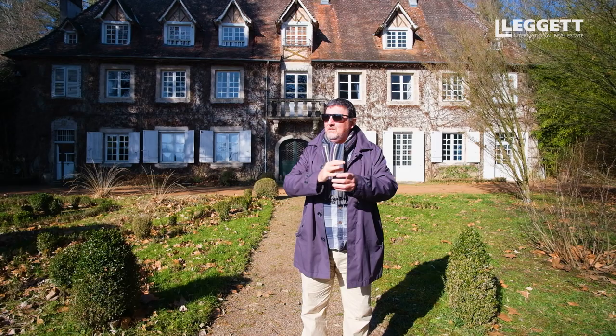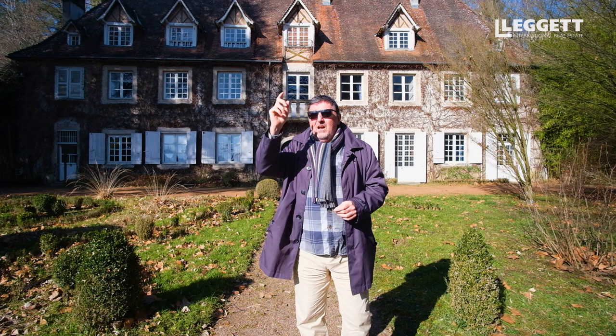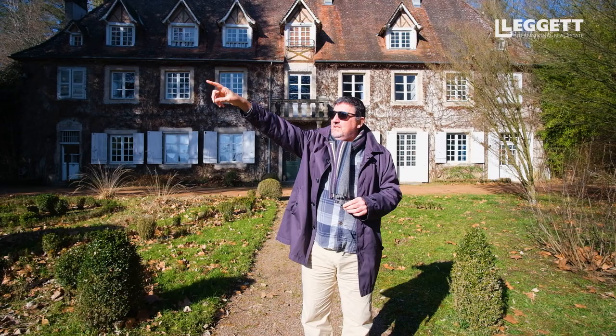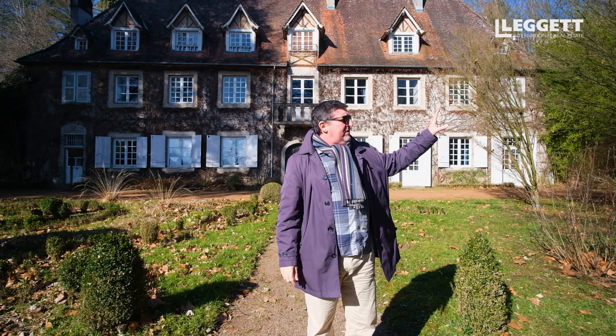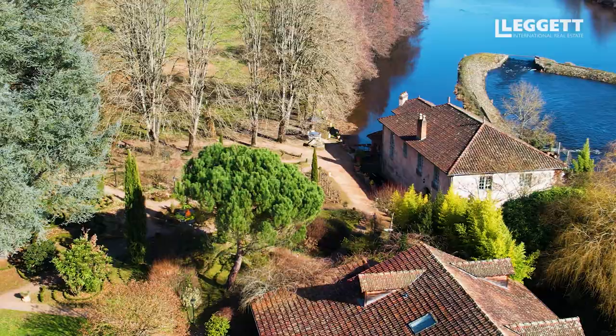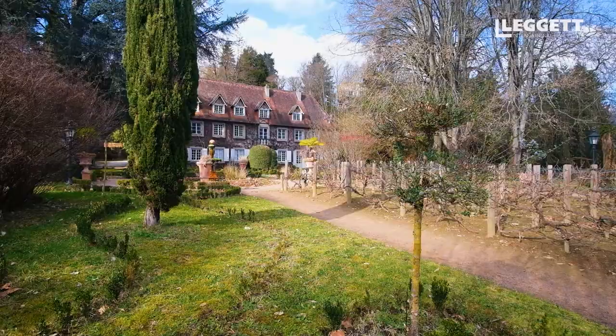Behind me is the main house. Over there is what was the mill house, which is now a reception, which is used for weddings and events. There's accommodation in another building over there. More accommodation in another building over there, and then there's tree houses and chalets and a chapel even over this direction. The whole thing set in about 3 hectares of land, which is about 8 acres, all fronting onto the river.